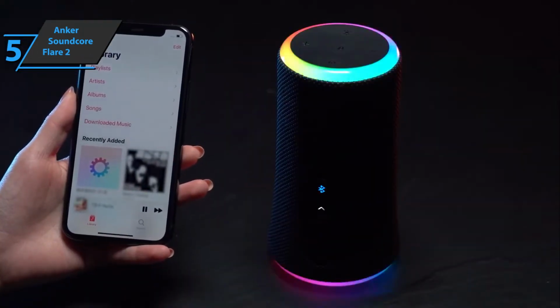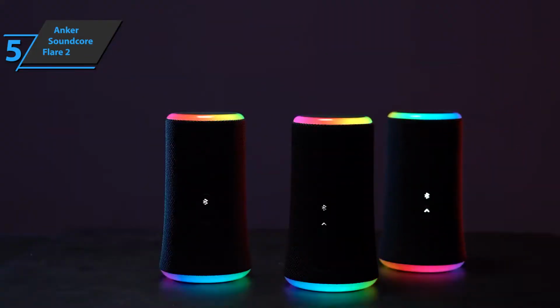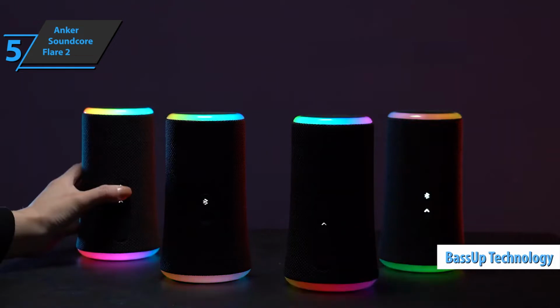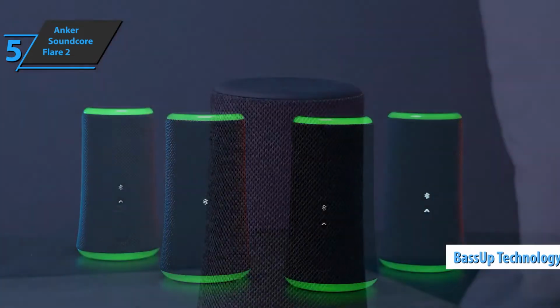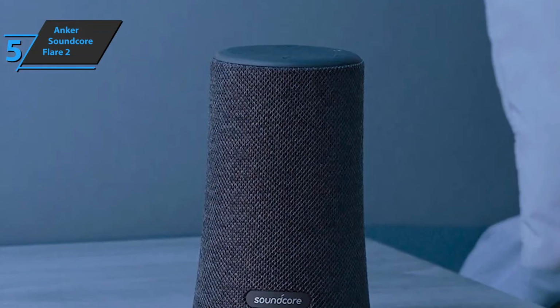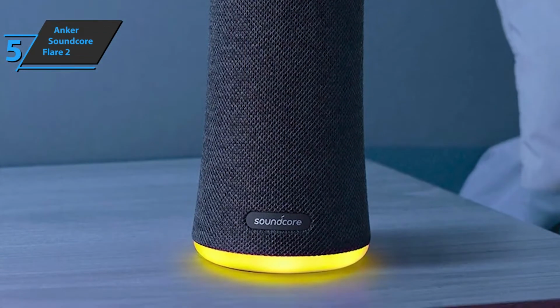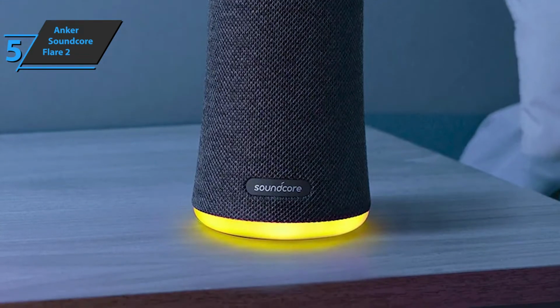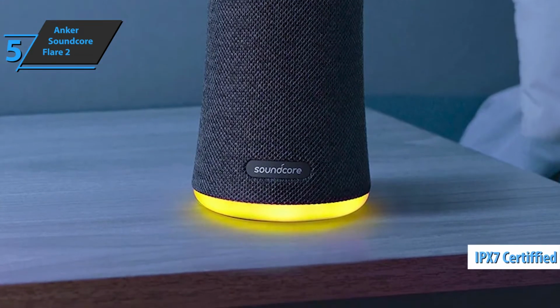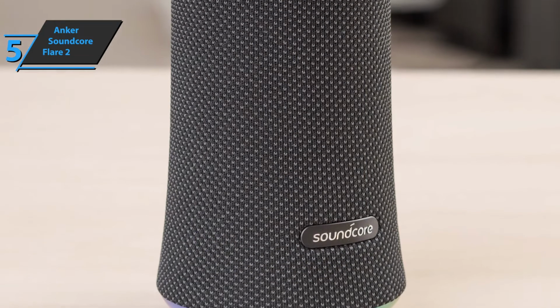The speaker sports a few buttons to control music playback, volume, calls, pairing, and the bass up feature. Additional lighting and EQ functions are available via the Anker mobile app. In terms of overall aesthetics, the Soundcore Flare 2 has the same canvas exterior as its predecessor, giving it a modern yet robust look. The speaker still has an amazing IPX7 rating, which means that it'll survive in less than 1 meter of water for up to 30 minutes.